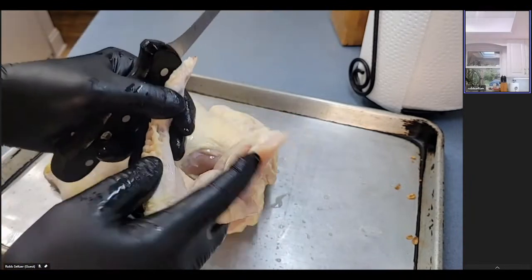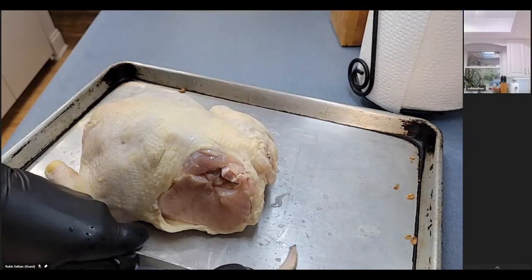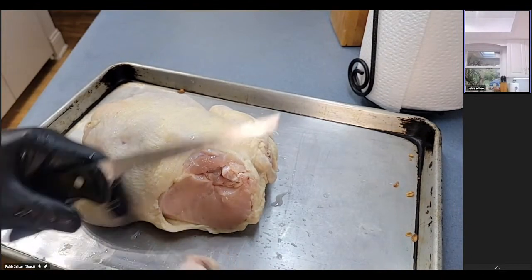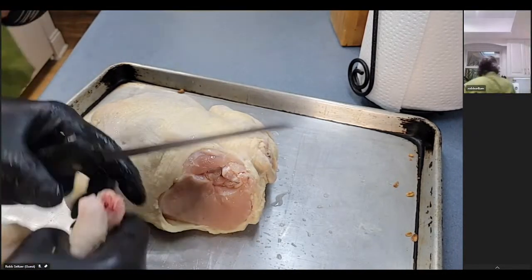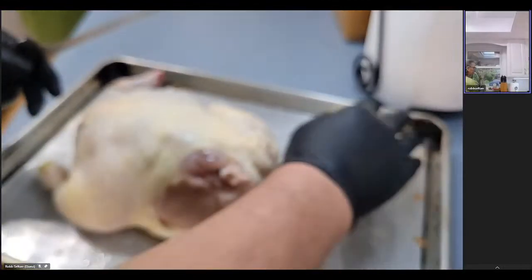Now, you can take the wing tip off if you want, just with your knife, and just cut through and break that little baby right off. Those aren't real meaty, but some people like to chew on those too. But that's typically where the feathers are and such, so we don't want those. Now, I'm not on my cutting board, so I can't smack it. Okay. But there's a nice wing with a piece of meat on it.